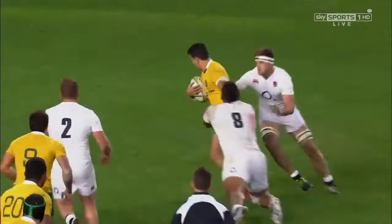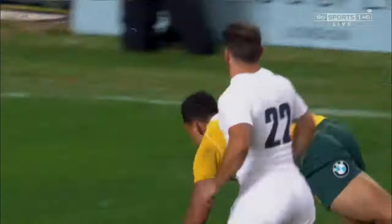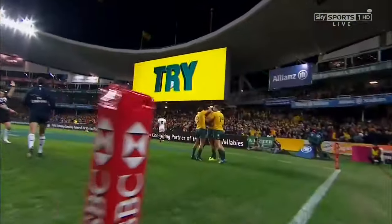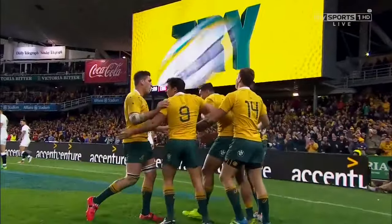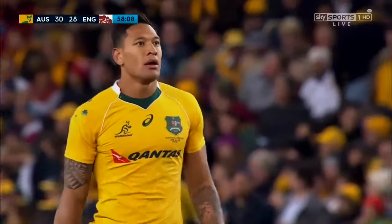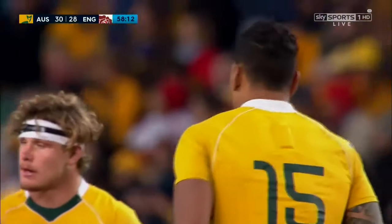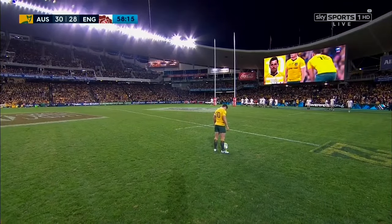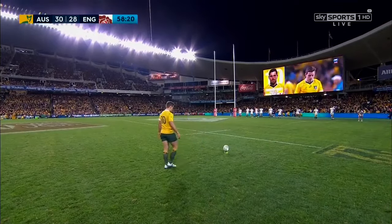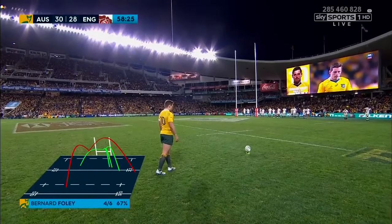Another missed tackle. Dummy inside ball. Clifford's tackle, or his attempt to tackle, is too late. It's Billy Vunipola that makes the miss that counts. And Australia now regain the lead yet again. All right, at the start of the game, England took a 7-0 lead, and very quickly it was 12-7. And England took a 7-point lead in this second half, and very quickly Australia have responded with 12 points.